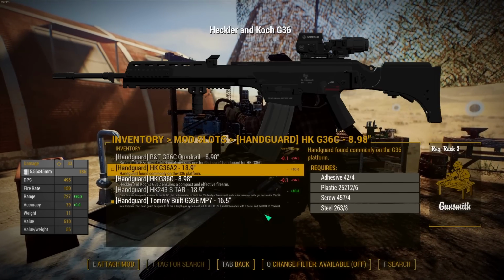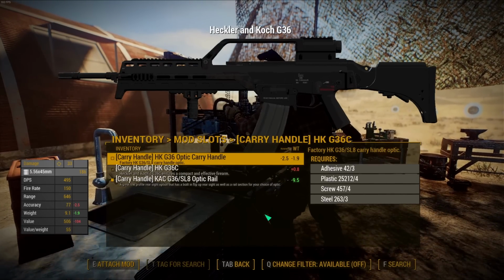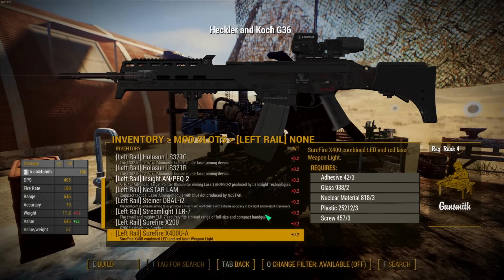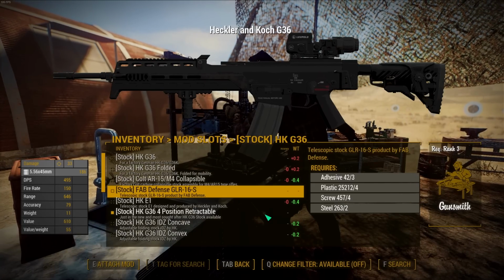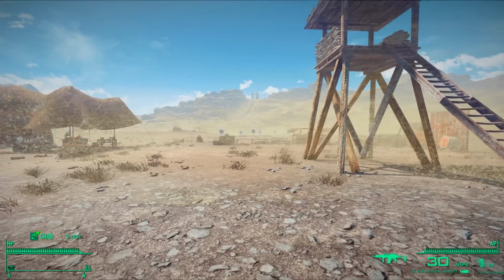The G36 comes with a plethora of attachments. There's different handguards, carry handles, magazines, muzzles and suppressors, sights and scopes, lasers, foregrips, stocks, and even different ammo types to enhance your performance. Here's how it looks out on the range.